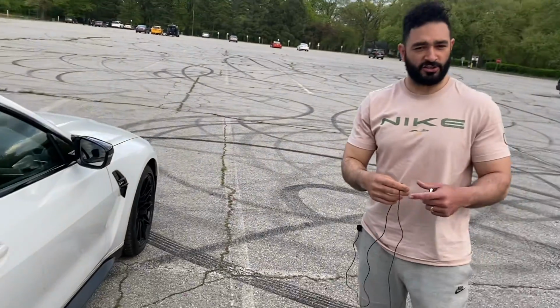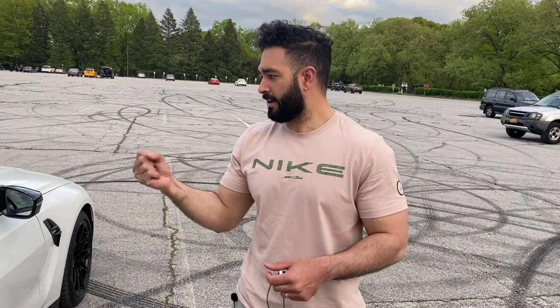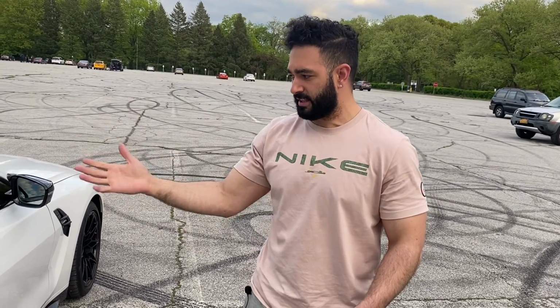So okay guys, I'm going to show you now a little bit of the inside of the car. I'm going to show you just a quick look around so you can appreciate and see the seats.